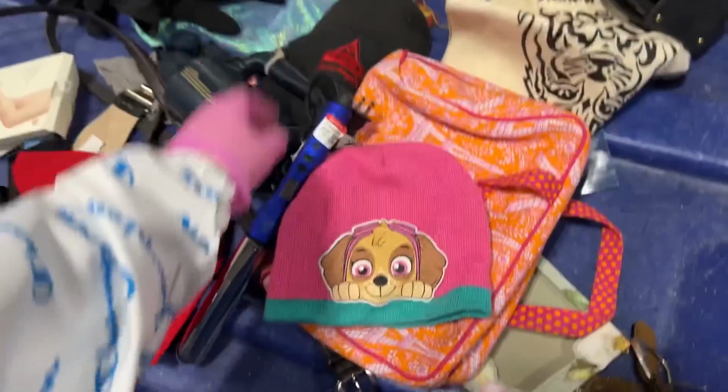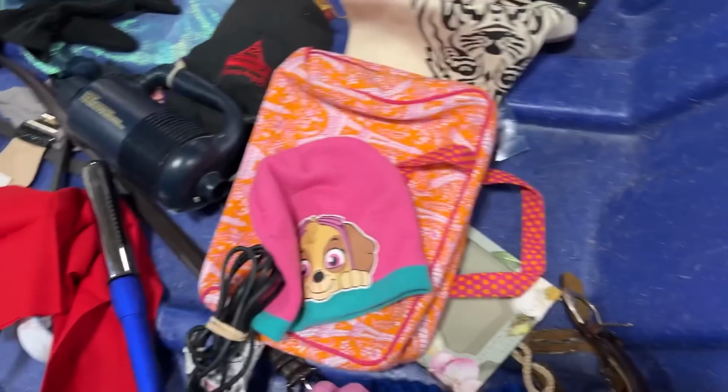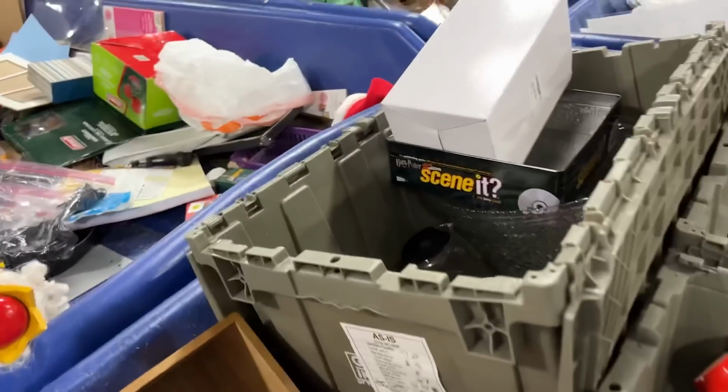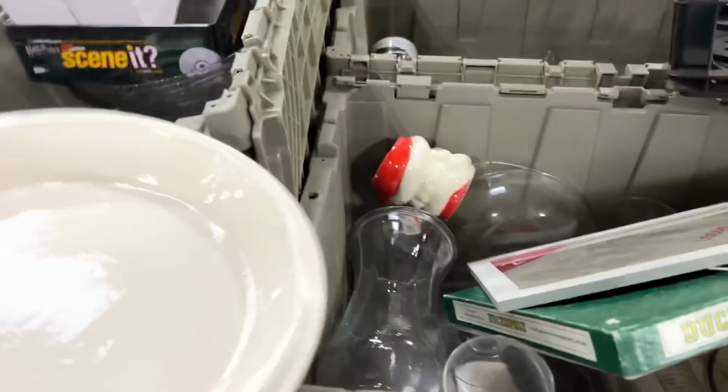Paw Patrol hat. Nice. Curling iron. Some nice DC Hot Plus. Hey, John, did you get them? Yeah, I put them in the car. You put them in the car?